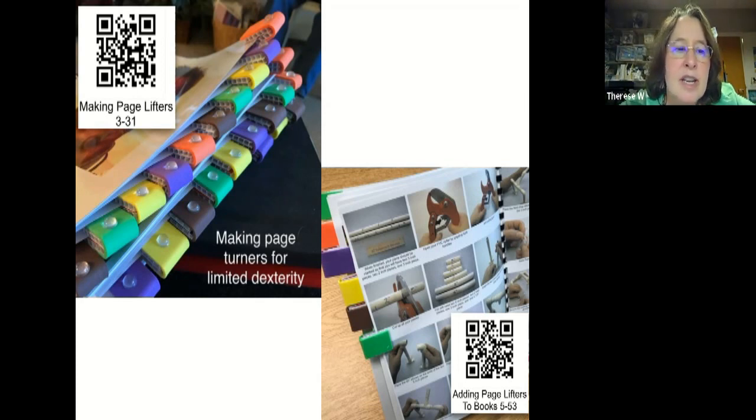And these colors, this is just the self-adhesive foamies that you get at Michael's. And that's what's wrapped around. And then I put rubber bumpers on the top too for kids with vision impairment, so they can easily feel and distinguish between the two pages by the rubber bumpers. So that video shows how to make those.